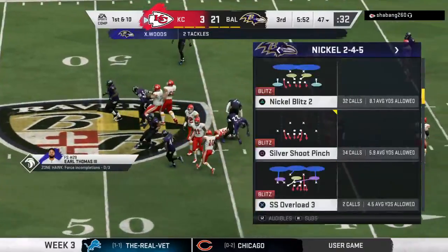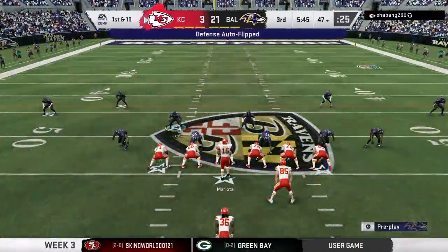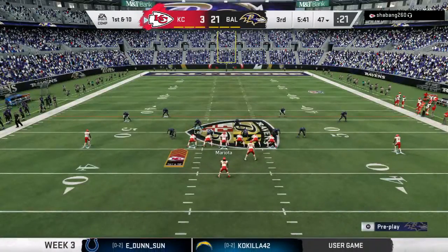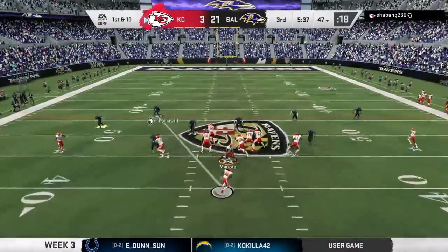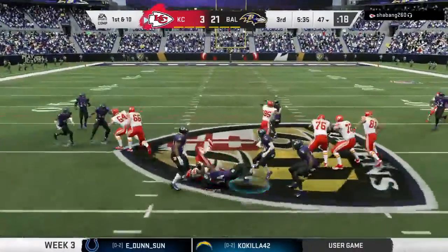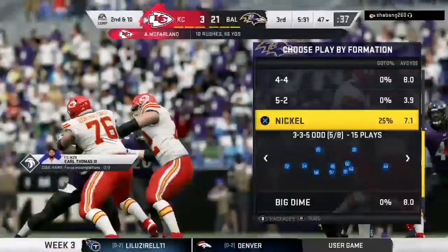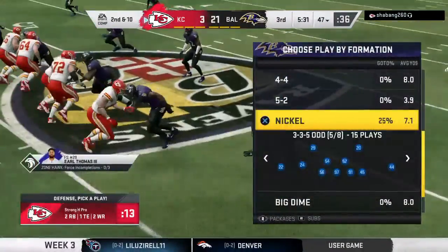Despite the score, despite the deficit, no quitting this guy. He's running angry, running through arm tackles. He wants to change what that scoreboard is saying. They'll run on first down. McFarland, and he is met at the line of scrimmage, and he goes down right there. Marcus Peters up to make the tackle.